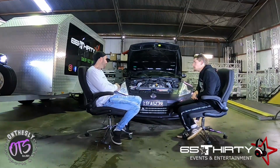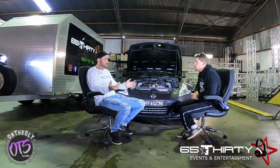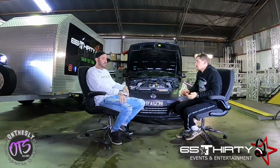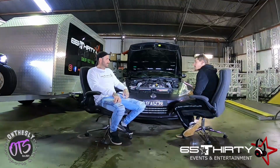So it is a semi-closed deck. Again, we wanted it straight. If we went to a closed deck, we could have gone stupid on the horsepower, but you still want to be able to daily drive it. Now, I will mention that it is actually fully engineered, so it is completely street legal. That's the best thing.